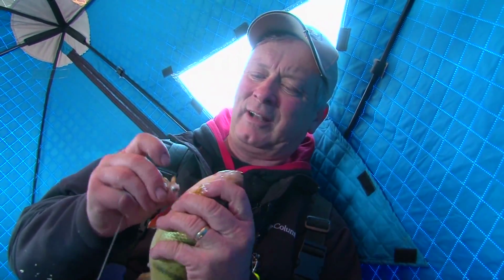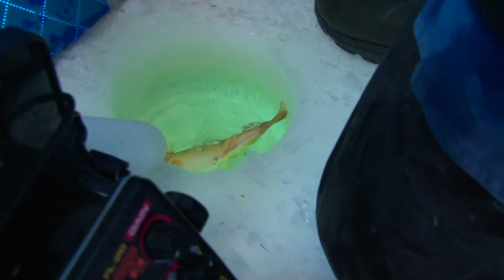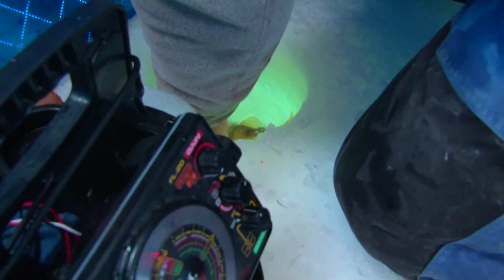And when the fish get a little bit tough, we've had a lot of cold fronts lately, and consequently the bite is off just a little bit, so we're holding our rod real still, enticing those fish with this extra meat. Works good.